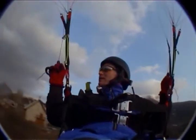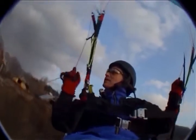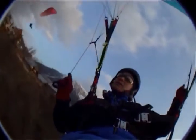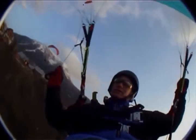And here this is Bruce flying at Saint-Vincent, and you can see the movement of the chest straps on the harness, which shows you the way the pilot is weight shifting.